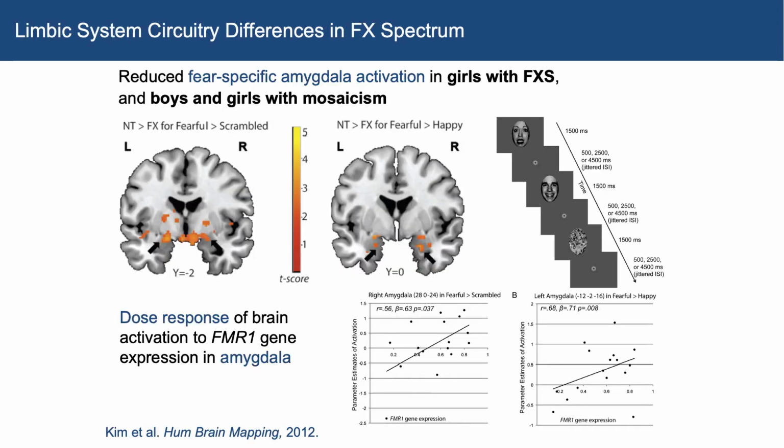So we also have looked at limbic system circuitry differences in Fragile X spectrum. And we saw reduced fear-specific amygdala activation in girls with Fragile X syndrome, some work that I did a little bit earlier in my career, and in boys and girls with mosaicism. This is some work that we did in the scanner with a grant that I had, with children about 8 to 12 years of age. We were really looking at whether or not we would see this fear-specific amygdala activation on this face task. So we were looking at scrambled versus happy versus fearful faces. And we definitely saw that was different in girls with Fragile X and boys and girls with mosaicism.